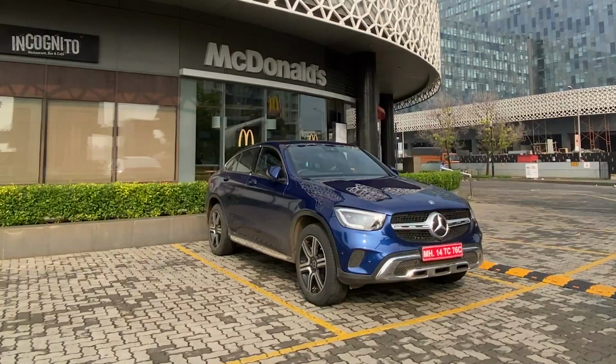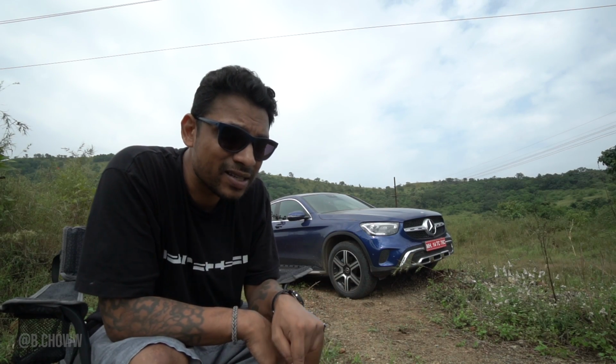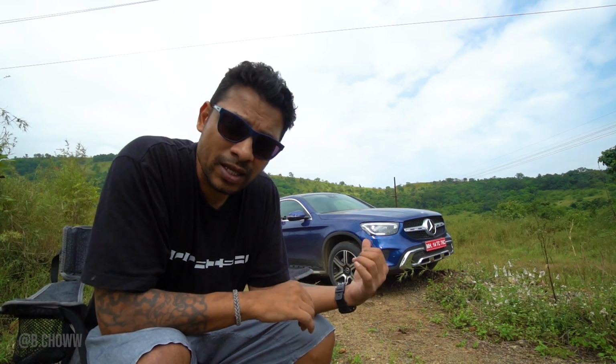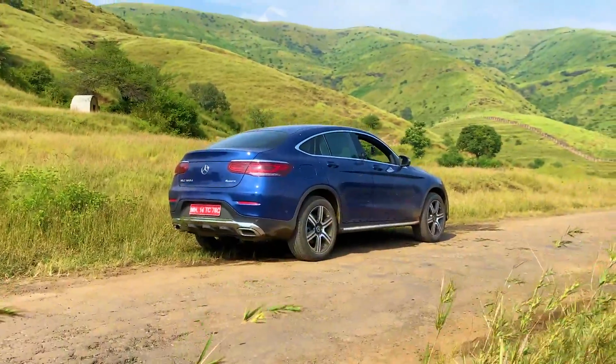The GLC Coupe body shell was there before as well in the AMG lineup. They had the 43 AMG. I'm not sure if that is here right now because I think they've discontinued it. Next year they might be bringing it back. And now what Mercedes has done is they've brought the GLC Coupe in both petrol as well as diesel variants. These cars go alongside the normal GLC SUV. At the back, you can notice that coupe design, and I think it's a good looking car overall.